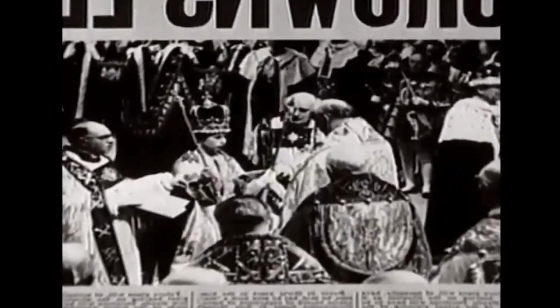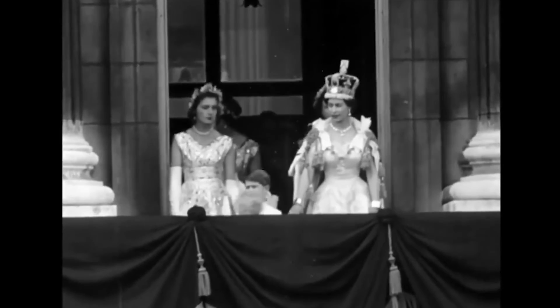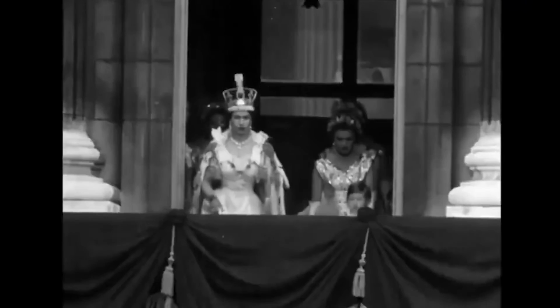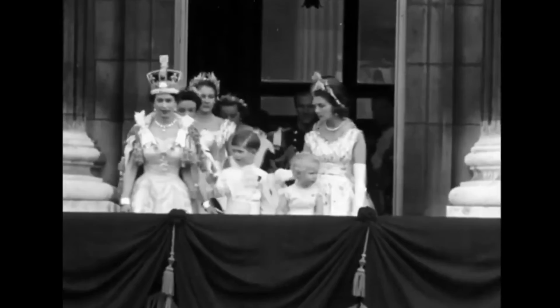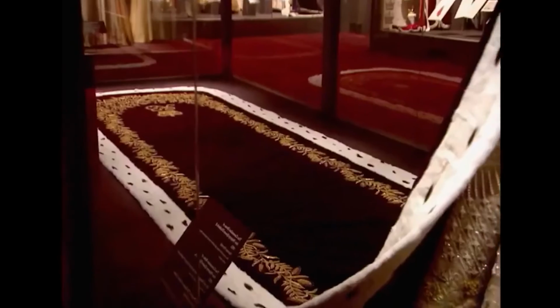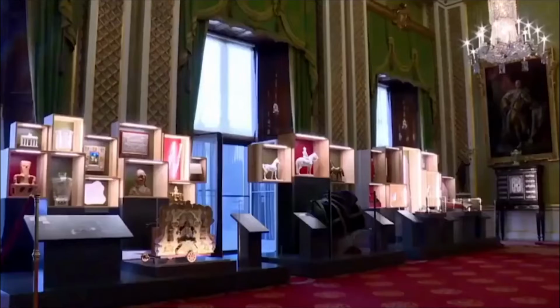And the day would be complete when Elizabeth II stepped out onto the famous Buckingham Palace balcony to wave to a Mall packed with her subjects. The glitter, the glamour, just the pure historicity of it all must have been magnificent. The dress is now part of the royal collection displayed at Buckingham Palace.